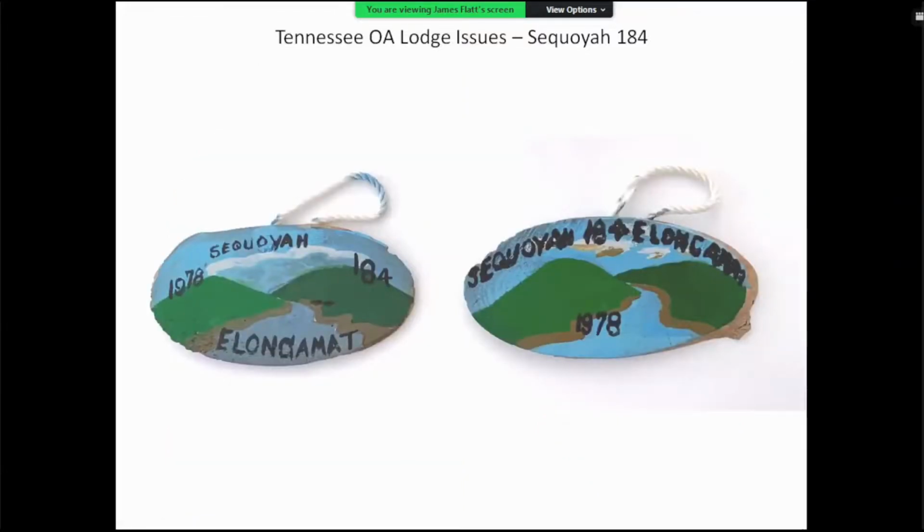Now here's a couple of other little odd items, and these came from a lodge chief of this era from Sequoyah. Those of you who were around might remember that in the 1975, 1977 NOAC eras, the Allangomat program was in its infancy. And in 1978, Sequoyah decided to use the Allangomat program, and they made these for their Allangomats to be worn on their uniform to recognize them.